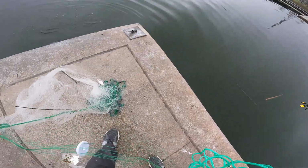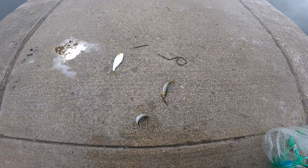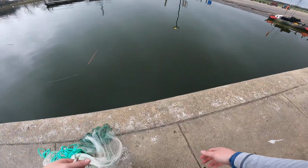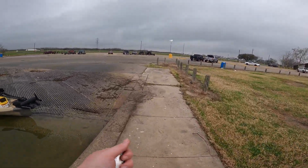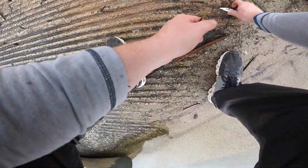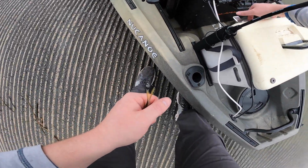There we go, got a little shad. 2 shad, 3 shad. Let's go. Those will make good baits, I'm sure. Oh, no. Well, okay, we got 2 now. Oh, God, they're trying to get away. I would try to keep these alive, but I have a feeling that they're just going to die in my live well, so good Lord. Slippery. So I'm just going to throw them on ice, and we'll use them as dead bait. No big deal.